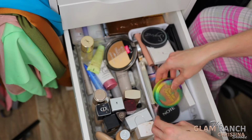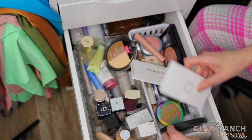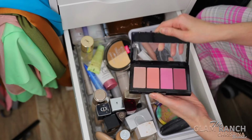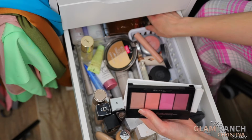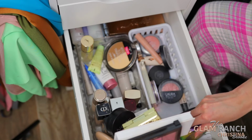Okay, so Butter Bronzer. Love this. Going nowhere. That is staying with me. I love the Toasted Cashmere. This is a really nice face palette as well. I'm keeping that one. These blushes I don't use that often. Actually, I should try to see if I like this. I'm going to try to use this Maybelline blush thing to see if I like it, because honestly, I can't even remember if it was any good, since I don't use it that often. Let's put the butter bronzer up here.